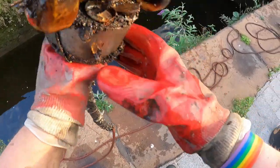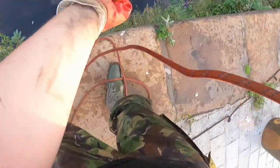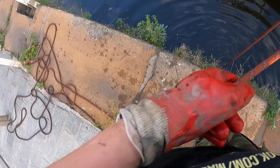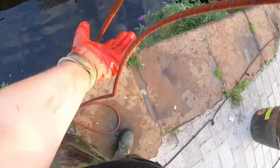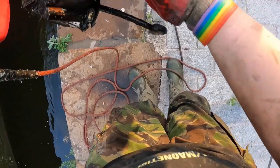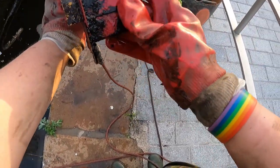So I've got 2p, 4p and some trucks off a skateboard. Oh my god, that was heavy, that. Here we go. Jewellery case. Couple of 2p's. Lock from inside a door.